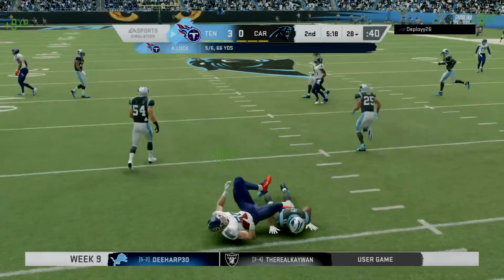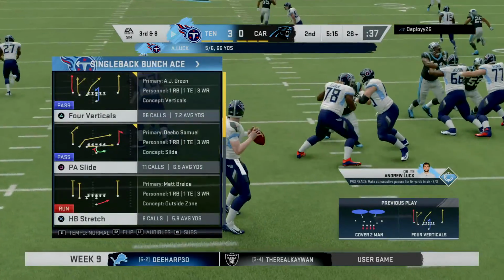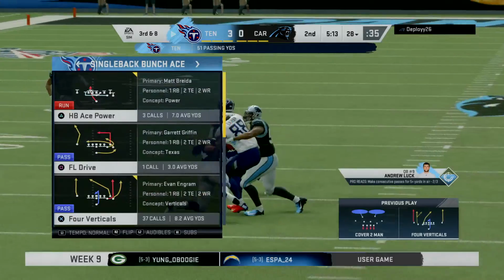Now this one over the middle into the hands of his tight end, complete. That one good for 17 as they're set up better now for third down.